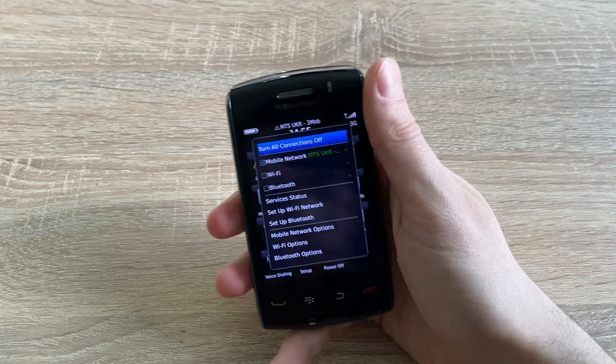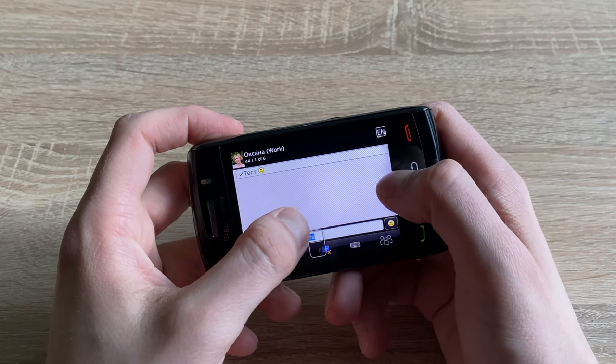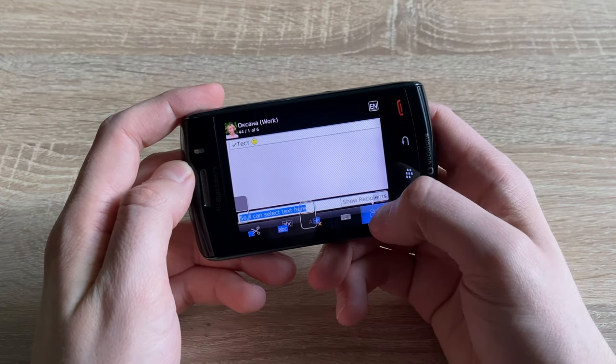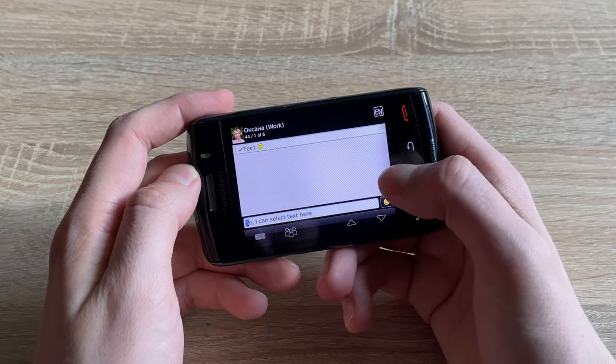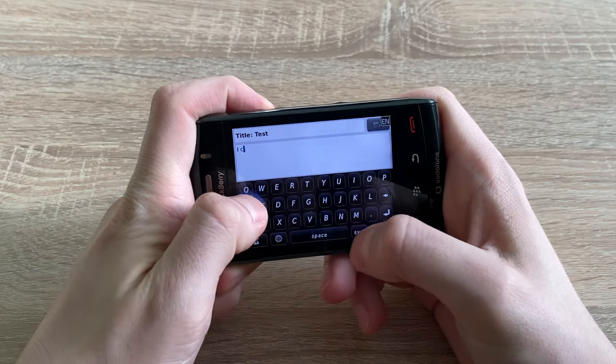Unlike the original Storm, it also supports Wi-Fi and multi-touch. Even though you can select text with two fingers, unfortunately you can't zoom in on a photo this way. In that case, what did they consider multi-touch, right? Well, for example, you can hold Shift on the keyboard and press other keys to type uppercase.